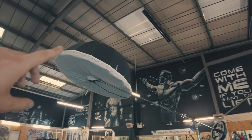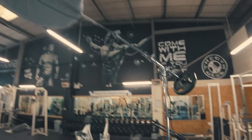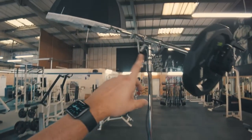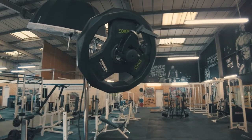So those tend to be the side lights. Depending on how I'm shooting, I would normally have two lights either side as rims, just to help separate the athlete model from the background. And then the main light, a 125 deep silver umbrella, is on the Matthews C stand and then the mini boom arm. And then that's just a Primal Strength 10 kilo plate, but I just use whatever plates are in the gym.